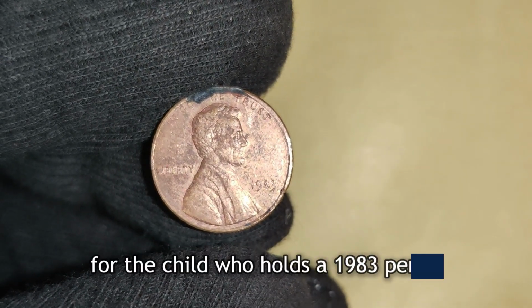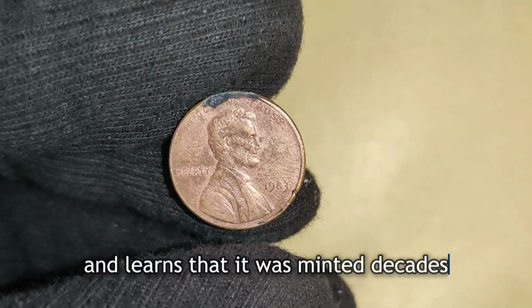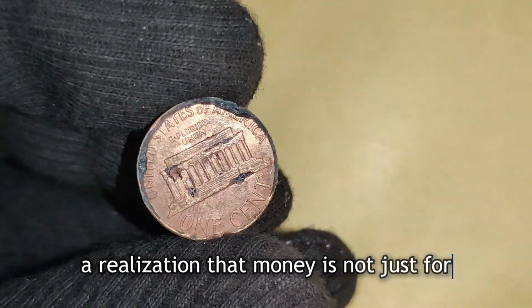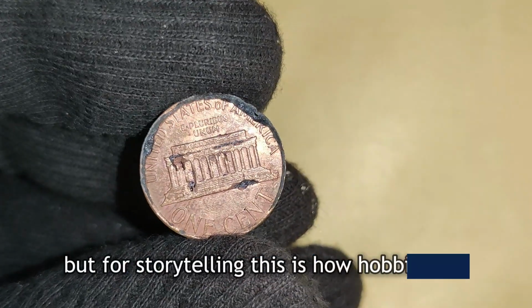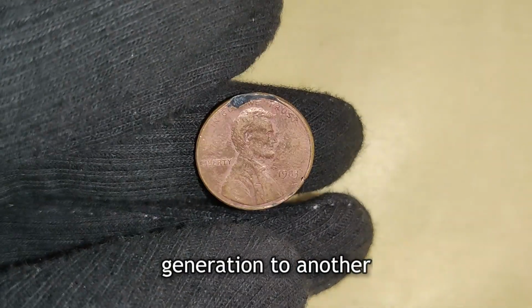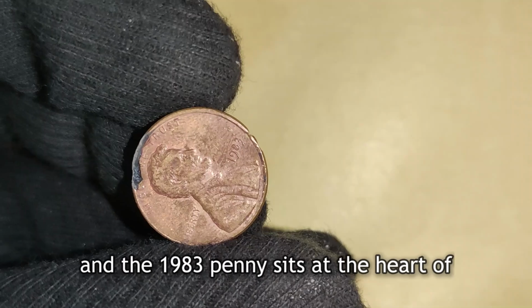For the child who holds a 1983 penny and learns that it was minted decades before they were born, there is a spark of imagination, a realization that money is not just for spending, but for storytelling. This is how hobbies are born, how passions are passed from one generation to another, and the 1983 penny sits at the heart of countless such stories.